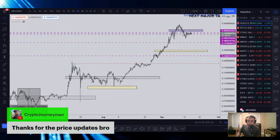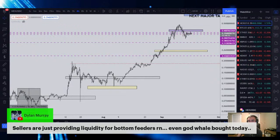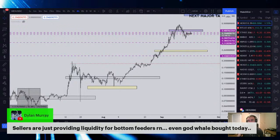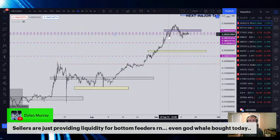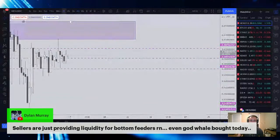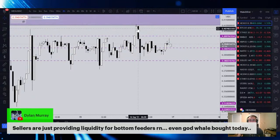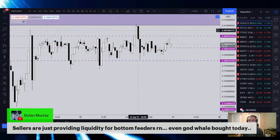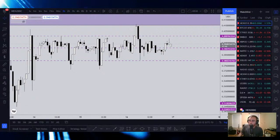So, yeah. What's this say? Sellers are just providing liquidity for bottom feeders right now. Even Godwell bought today. Did he really? If he did, that's pretty cool. He didn't move the market, but if Godwell bought today and that's true, I'd guarantee it was this buy right here. If he did get it today, like the comment says, it's probably this candle. And look at the price respect. Tell them to put a lot more ETH there. That'd be fun. What's good, row 4? Welcome to the chat.